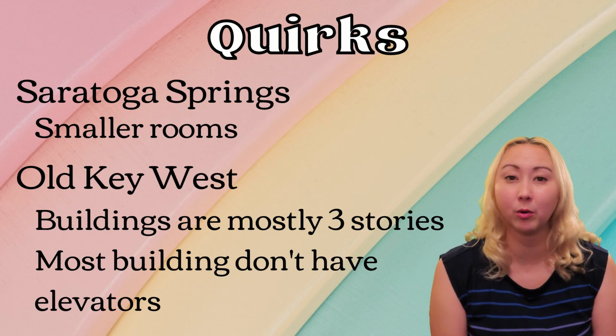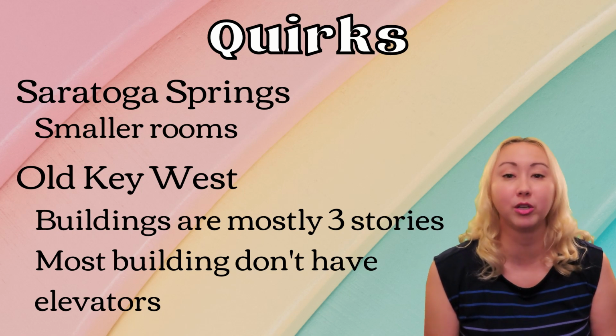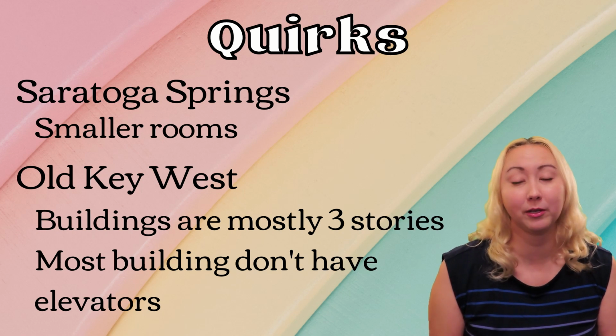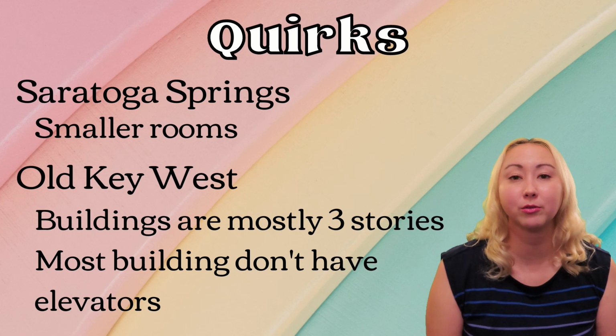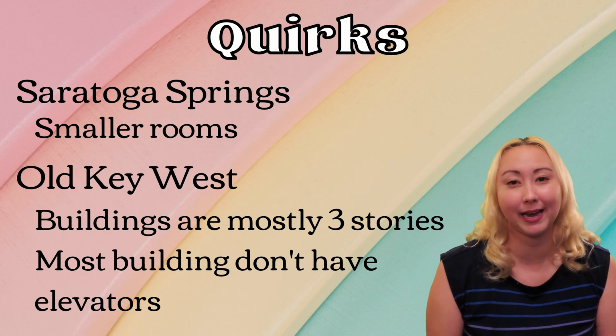For Old Key West, the main quirk I definitely want to point out is that most of the buildings are 3 stories, but actually most of them don't have elevators. If you're staying in a 2nd or 3rd floor room in a vast majority of the buildings, you will be going up and down the stairs all the time. If you do have mobility concerns, request a room on the 1st floor and/or in a building with an elevator. Definitely speak to a cast member about that.